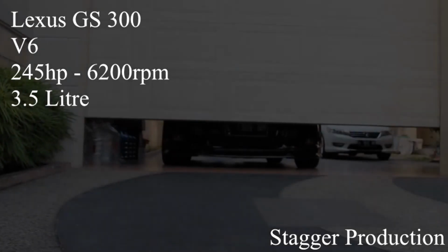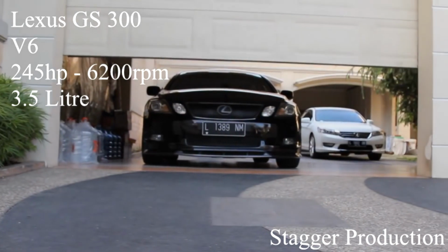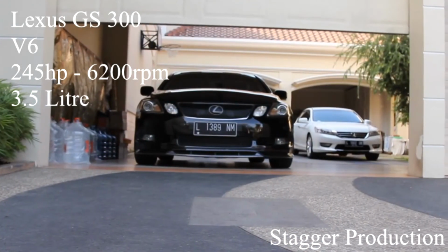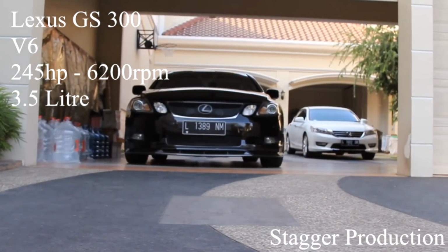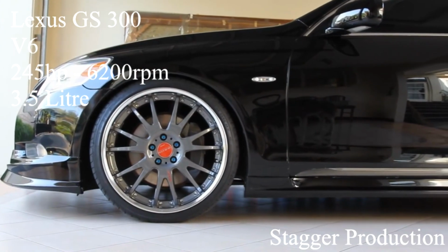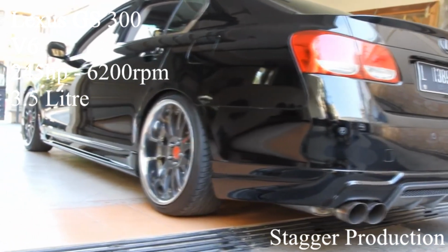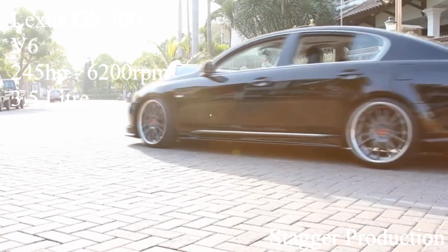Next up, we're dealing with the 2006 Lexus GS 300, which also has a very nice V6, 245 horsepower, and a 3-liter engine. Either way, the Lexus GS 300 is a bit less on the sleeper side, but it's still an amazing car nevertheless, because it is still a very nice car, even though it looks sporty. So your parents might not get on board with that, but you can always try.